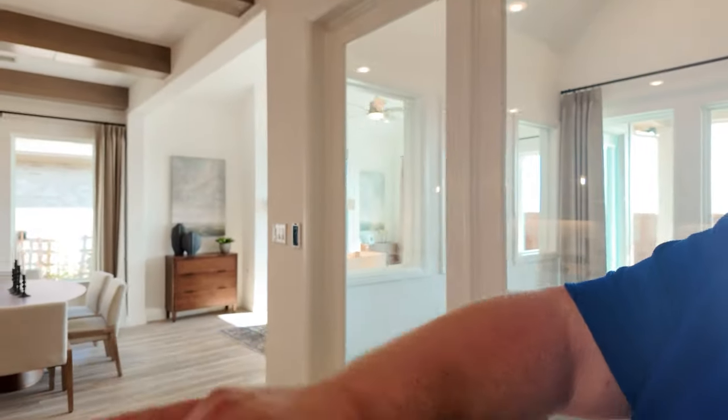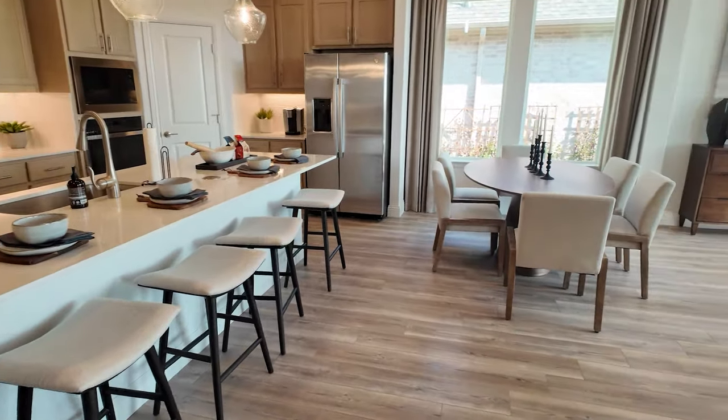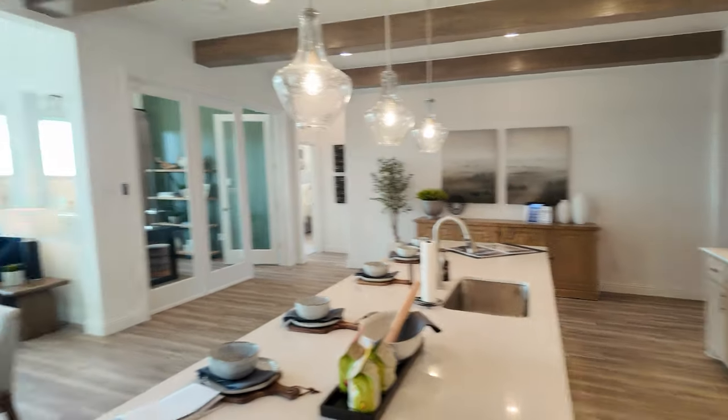I mean, they've easily got 1, 2, 3, 4, 5 seated here. You could seat 6 or 7 small people, five people, normal or my size, but so much space in this kitchen. It's a four bed, three bath, right about 2,200 square feet. And best part is they've got one on inventory.